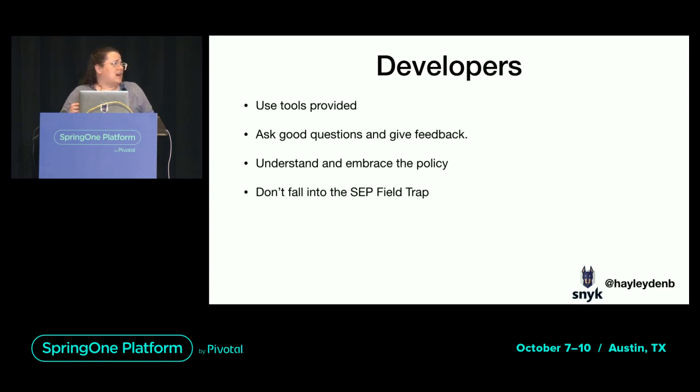And then once you have those tools, you need to understand and embrace the policy. It was not put in place just to cramp your style or just because, but it was highly considered, and things were put in place to protect everybody. So you don't have to be a headline, right?